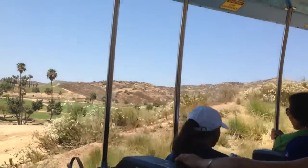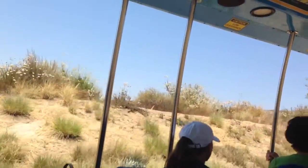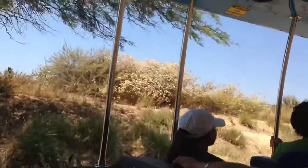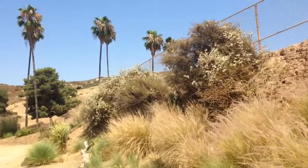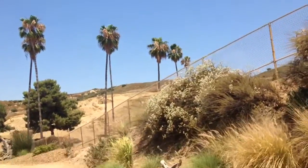As we go through our tour, we're going to see some animals that are tans and browns, spots and stripes, and these are all ways these animals are going to blend into their environment and camouflage, because most predators and prey see in gray scale. The animals that are tans and browns can lay down into green grass to hide away from predators.